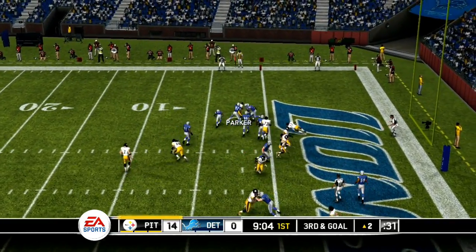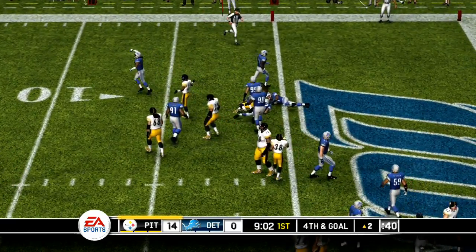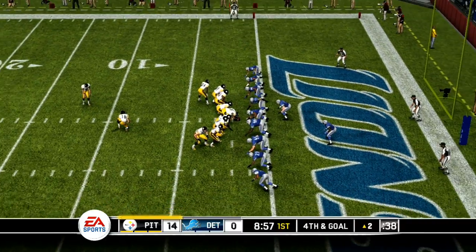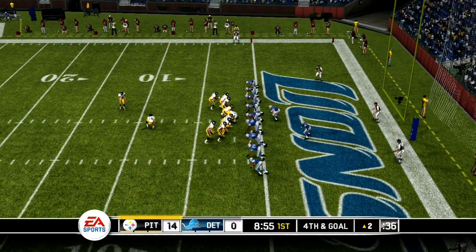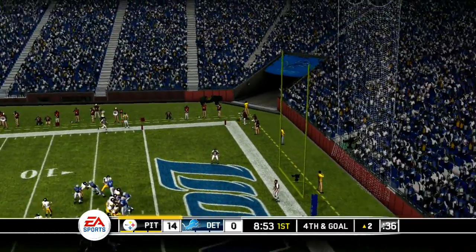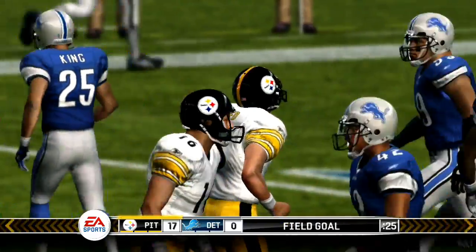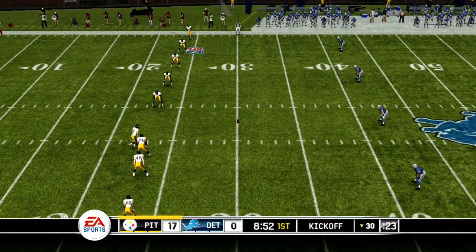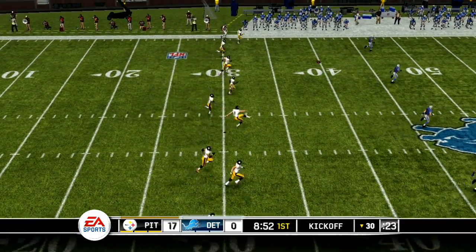Parker on the counter. Breaks a tackle. It appears to be short. It's 4th down, and this one is a chip shot about 19 yards out. It's good. Let's take a look at the Sprint drive summary. So the score now, the Steelers 17, the Lions nothing.